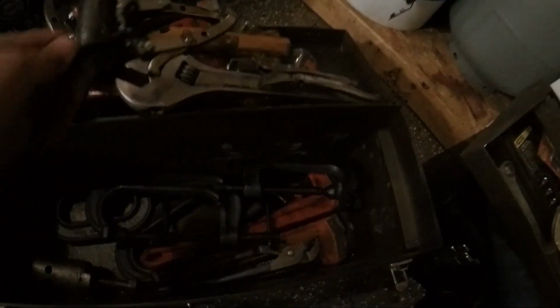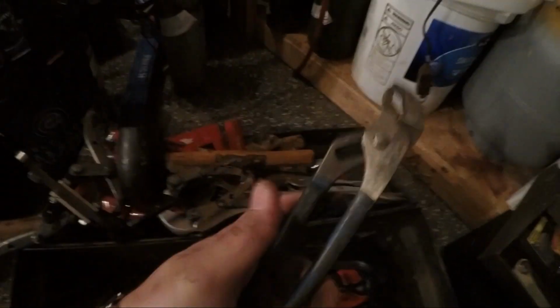Gear puller, small one. Don't even know why I got these. I wouldn't even use these, but this pair of channel locks just in case. C-clamps. You never know. You know, it's pipe fit and stuff. Couple steel pipe wrenches. So that's that. That toolbox probably weighs 100 pounds.